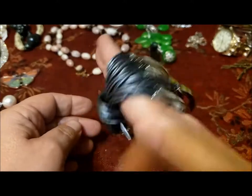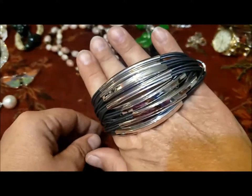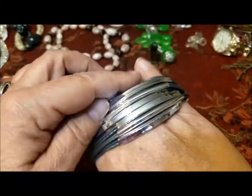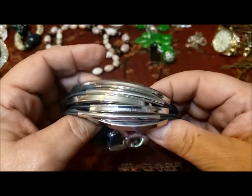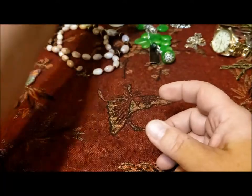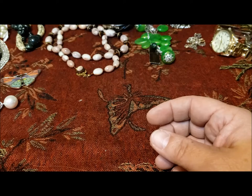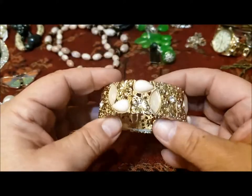If it was your style, I think it would look quite nice. Not sure if you would repurpose these in any way. But it's got good color, it's not all scratched up and so on, so certainly can be re-gifted or repurposed to somebody who would like to wear it. And then here's another bracelet. This was right in the bottom.